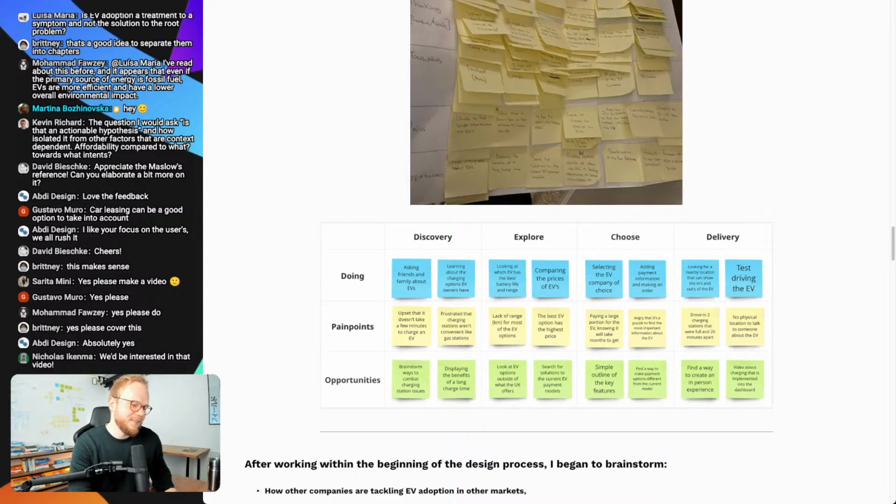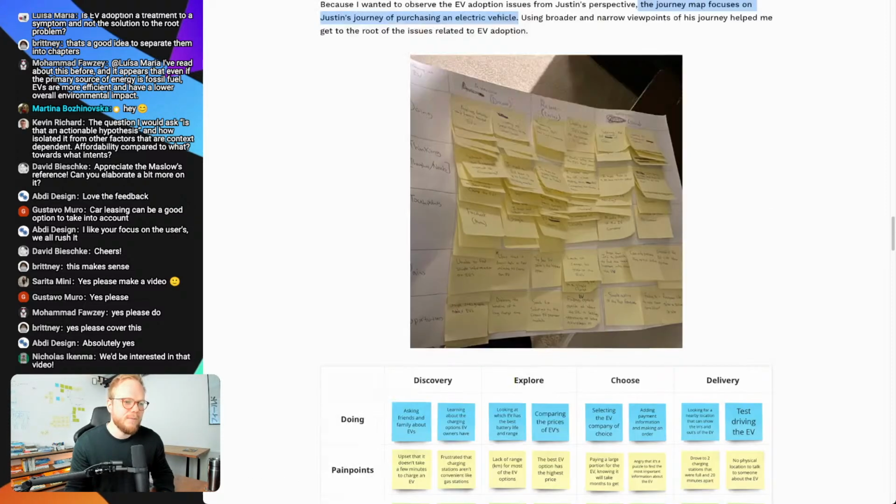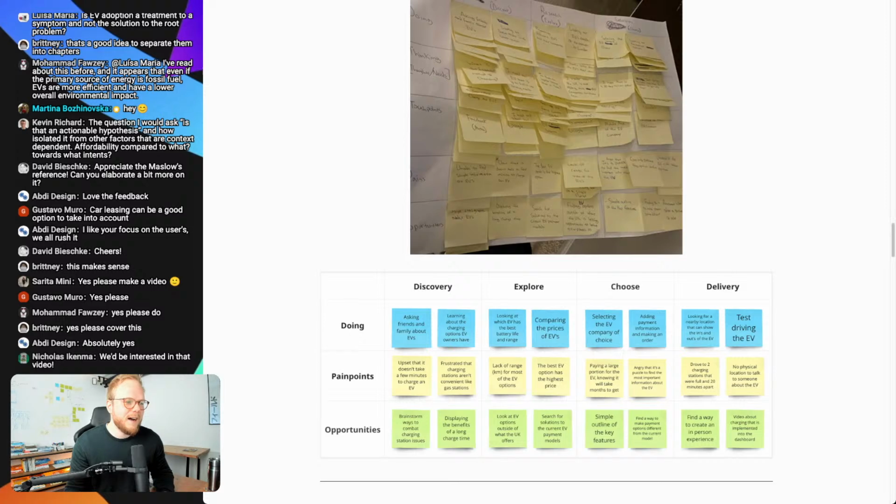How to explain this easily, but it's not just about them going on a website and clicking a button. There is a life behind it, right? Their experience is to be designed end-to-end and very holistically first. They're not just a buyer, they're actually a human being, and outlining the experience of them buying an EV presumes that Justin is a constant buyer of EVs, if that makes sense.